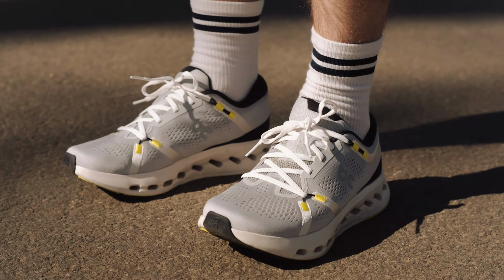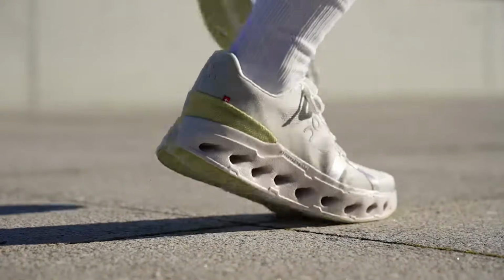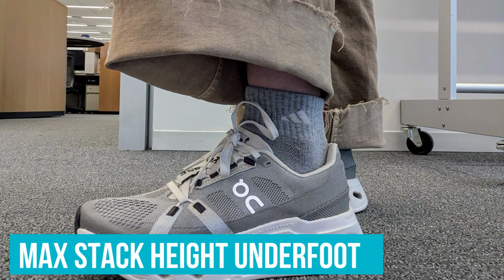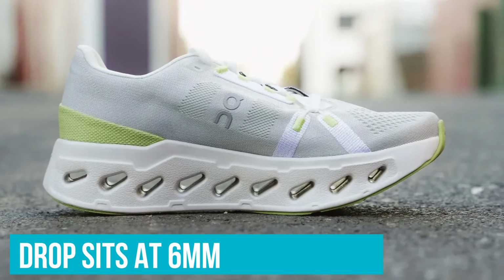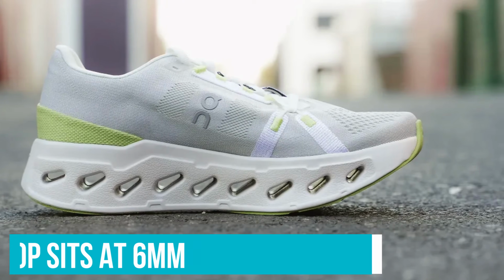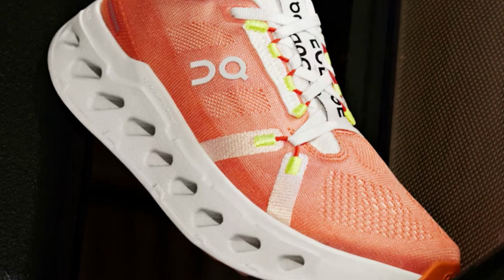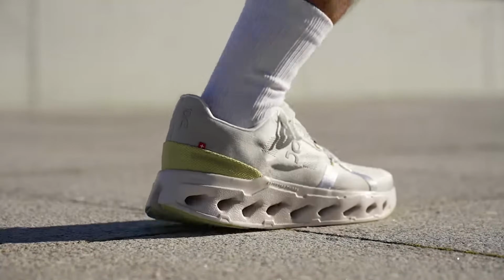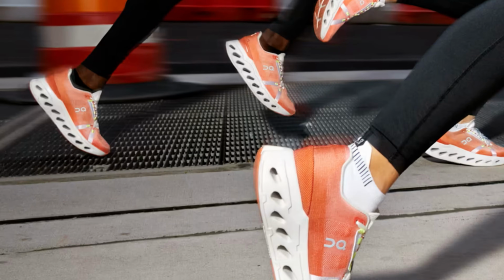The cushioning hits that rare sweet spot between soft and firm, almost like a floating sensation. A max stack height underfoot provides serious comfort, yet transitions feel fast and fluid thanks to the forefoot rocker. The drop sits at 6 mm, which might take a moment to adjust to, but once you do, it flows naturally with your stride. There's a rhythm to this shoe, a glide that makes longer runs or recovery days feel effortless. Despite its higher profile, it handles pace changes with ease.